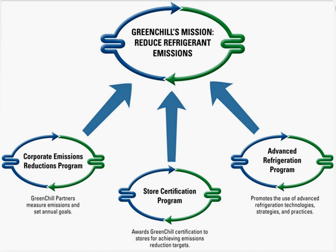Green Chill is trying to promote, for the benefit of the industry, the use of green refrigeration technology strategies and practices. So all of those three programs together are how we achieve Green Chill's mission to reduce refrigerant emissions from the supermarket industry.